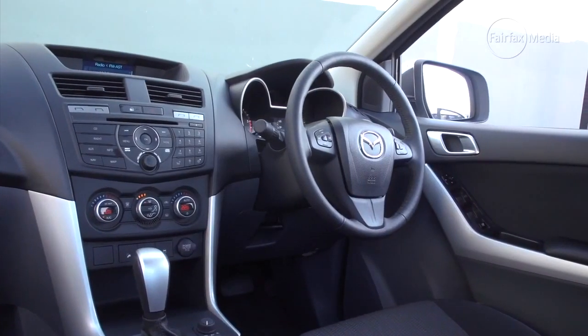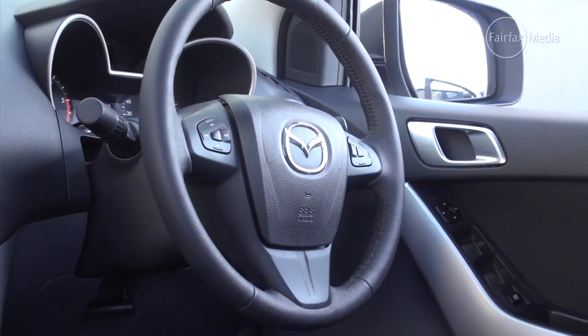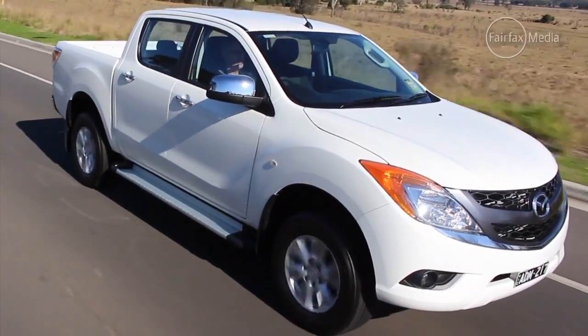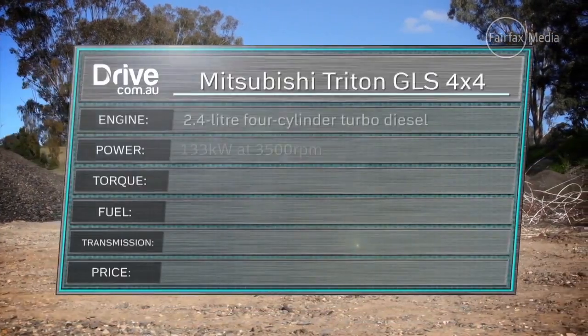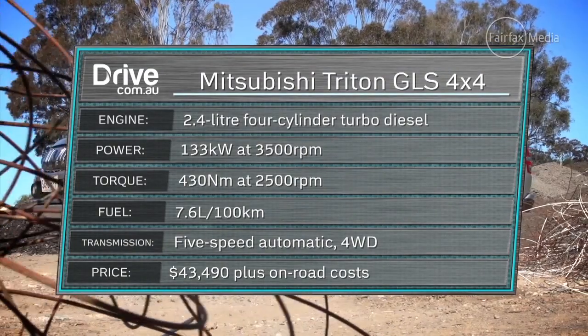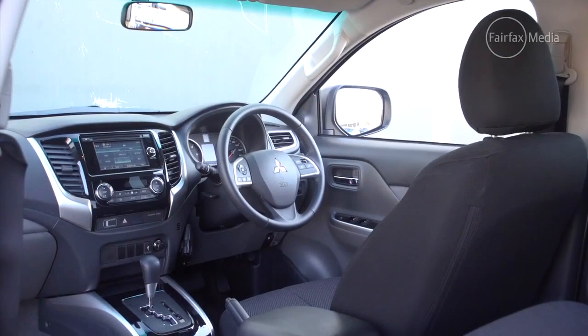That said, the BT-50 is really feeling its age inside the cabin. It has no reversing camera, and the dashboard is festooned with buttons and hard plastics. Its firm ride and price are also big detractions, issues that aren't as prevalent with Mitsubishi's updated Triton ute. The new model sports slightly revised underpinnings and a new 2.4 litre turbo diesel engine that makes 133 kilowatts and 430 newton meters. Now, much like the Navara, the Mitsubishi's had quite a lot of underbody revisions made to improve its ride and handling. Probably the biggest improvement though is actually in the interior.